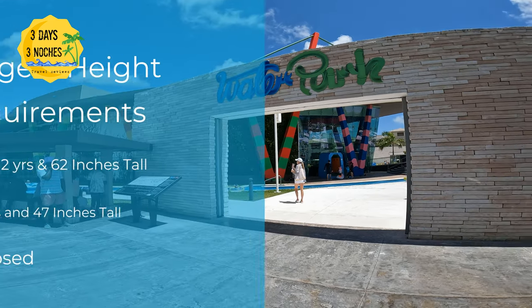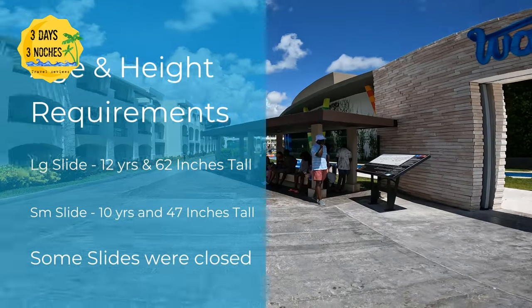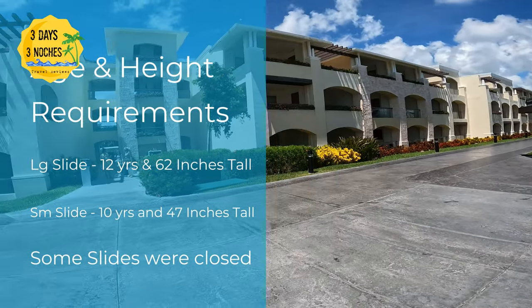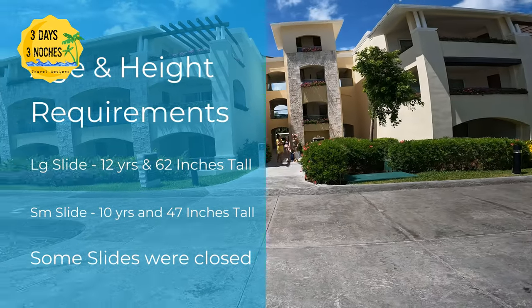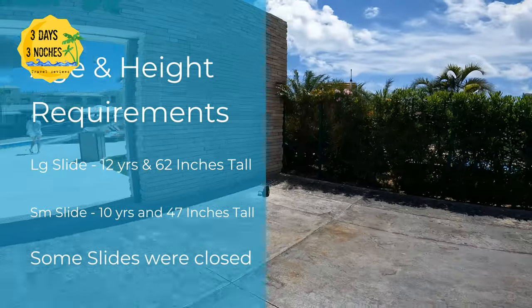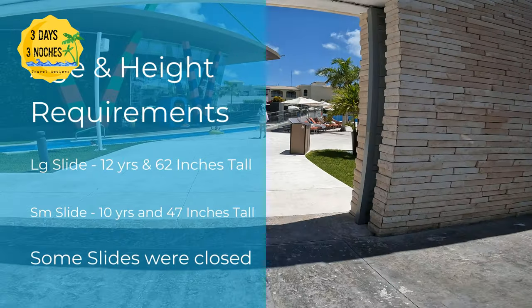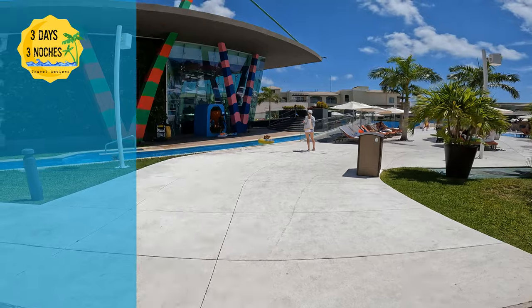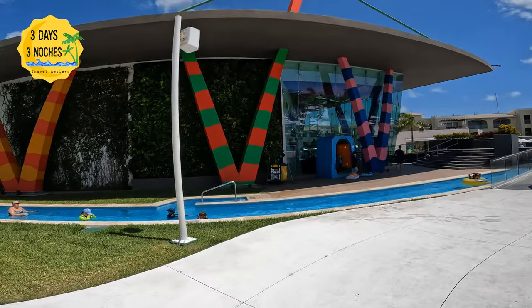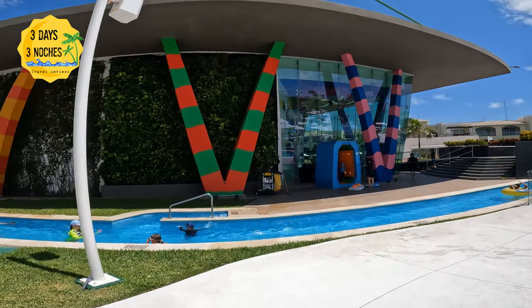So the first thing to note is that there are some age and height requirements for the slides. For the larger slide, you have to be 12 years old and at least 62 inches tall. And for the other larger slides, you have to be 10 years old and at least 47 inches tall. Now, the last two times we were there, the larger slide was closed. And a lot of people complain at times that they close things randomly. So that's one thing to take note of as well.